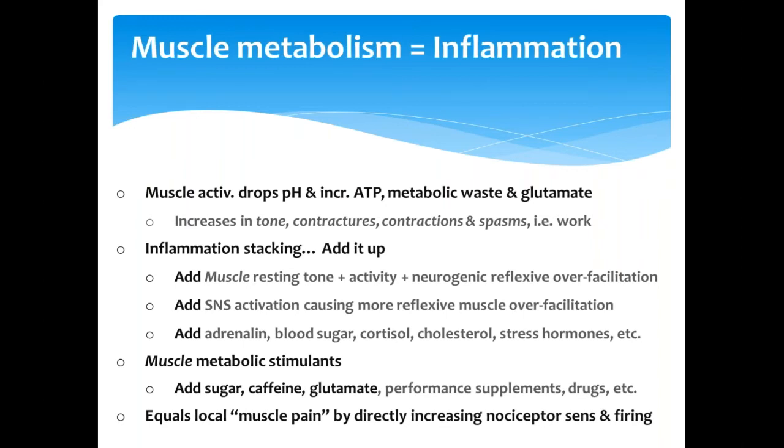So if we put it together, 70% of pain is from muscle because muscle is 80% of the body's mass. It's the largest organ, so it stands to have an immense impact on function and your experience when it becomes inflammatory or drives inflammation. We call that inflammatory stacking, and you add it up. It's like a mathematical problem.